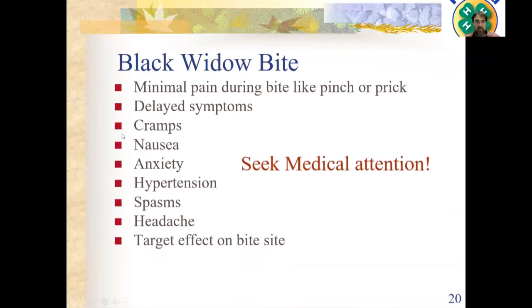So if you have any of these, go to the hospital, get treated, and with all of these as well, make sure that you know what you got bitten by.